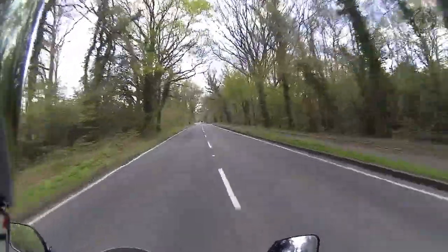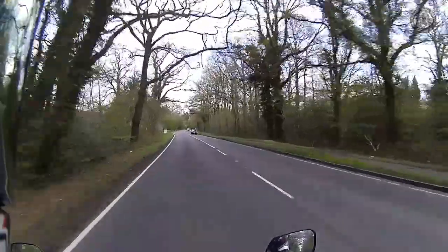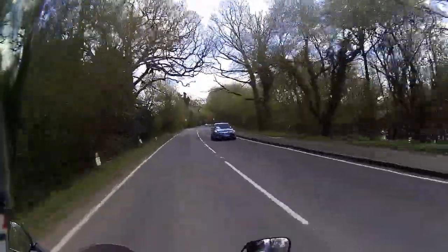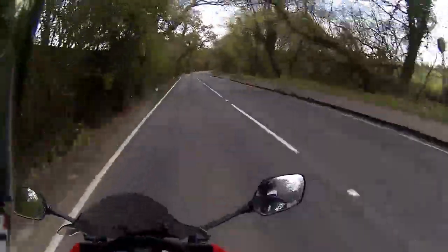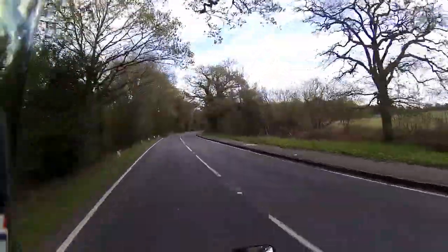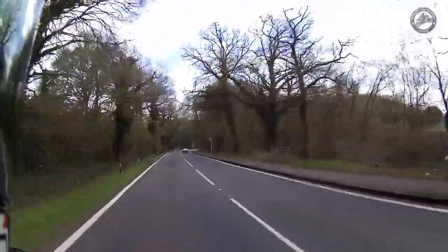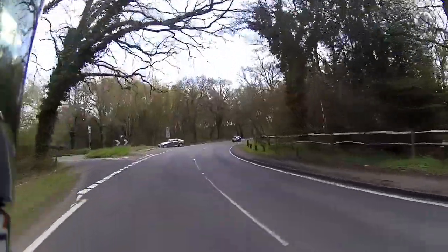That is where this bike is great. The roll-on power there. I was at about 45-ish, 50 in fifth actually. I didn't have to change down, rolled on, and I had enough oomph to safely make that overtake.